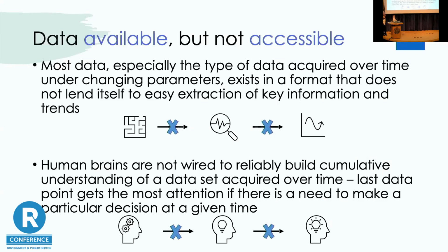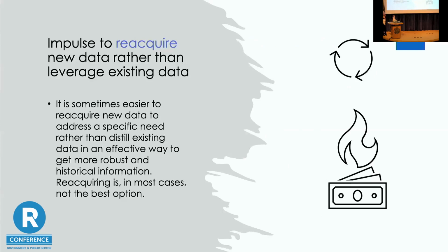So most data, especially the type of data that's acquired over time and under changing parameters, exists in a format that does not lend itself to easy extraction of key information and trends. And further, human brains are not wired to reliably build cumulative understanding of a data set acquired over time. The last data point gets the most attention if there's a need to make a particular decision at a given time.